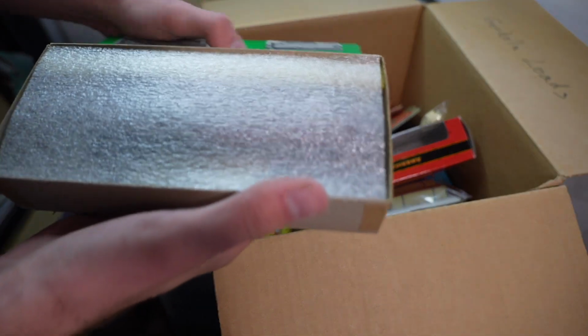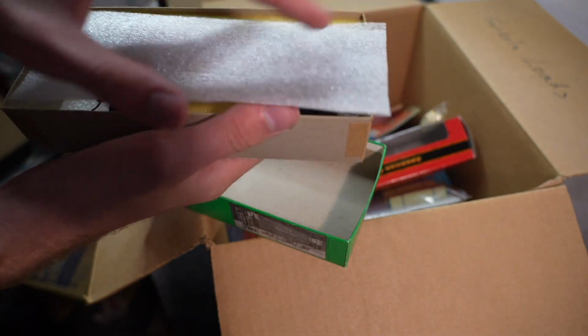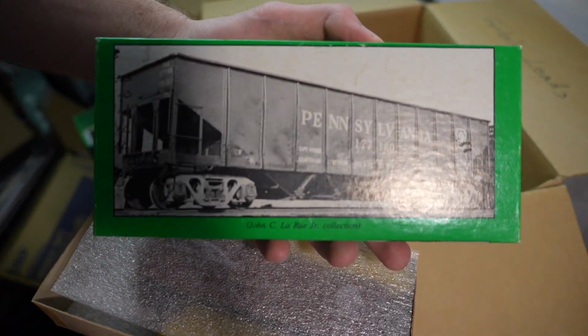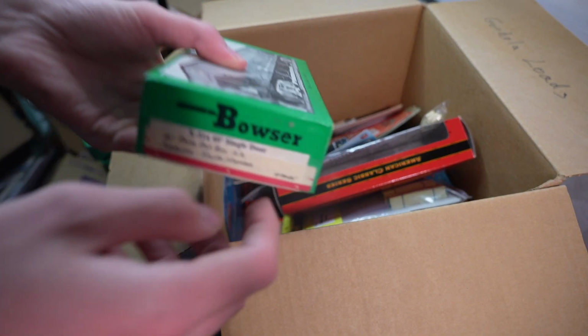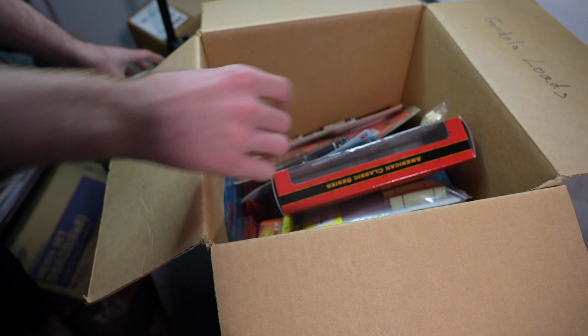Looks to be... Well, hang on a second. I don't think the right car is in here. Yeah, there's a Seaboard box car in here, and I don't think that's what that is. So, unfortunately, that is the wrong box for this car, but that's okay. Well, no, maybe it's not. Yeah, this is the right car. Never mind. Forget I said anything.